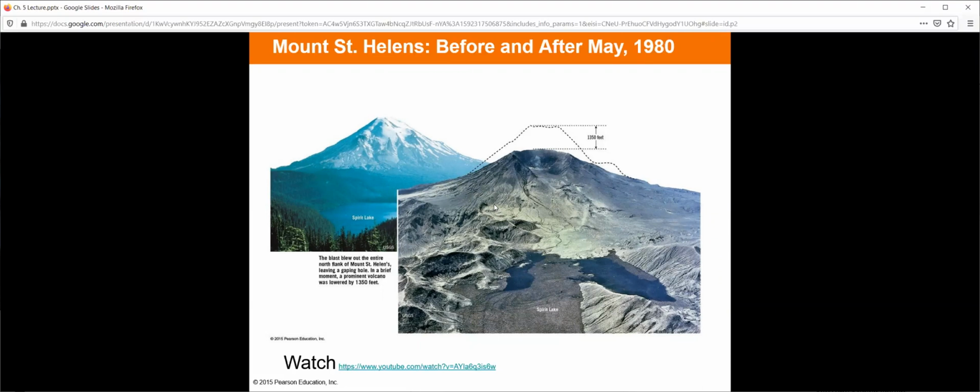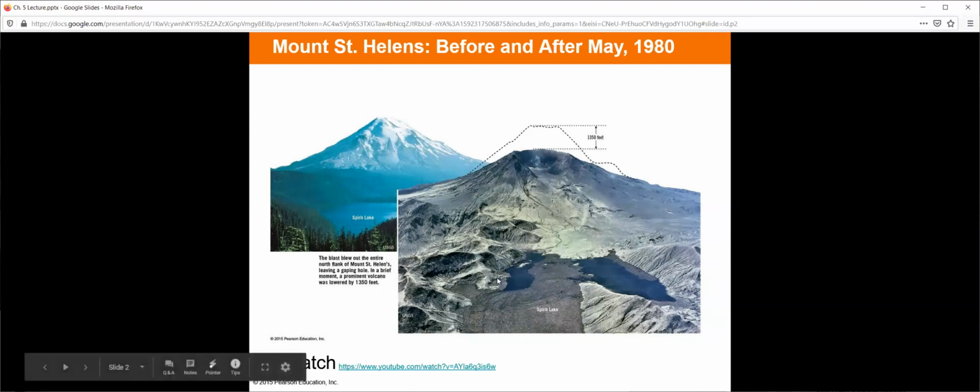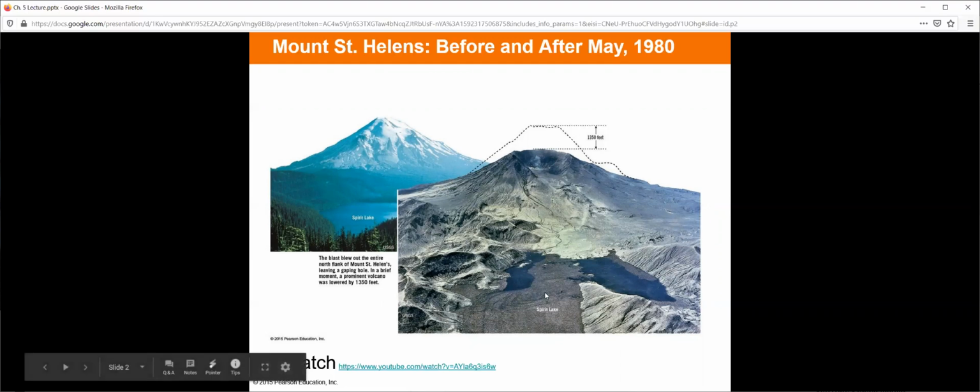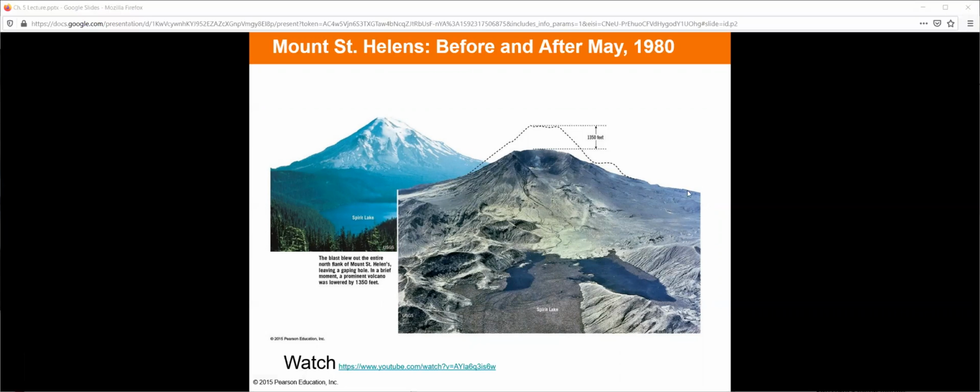Second thing I want to point out, and it's shown here at Spirit Lake, everything around this mountain was completely destroyed. Before the eruption, nice lake, woodlands, animals, hikers, things of that nature. After the destruction, nothing. The lake, Spirit Lake, completely filled in with rubble and what have you. So a massive, massive event Mount St. Helens was.